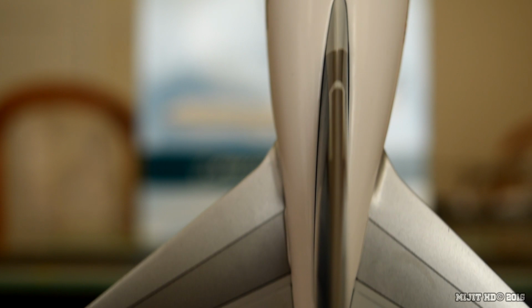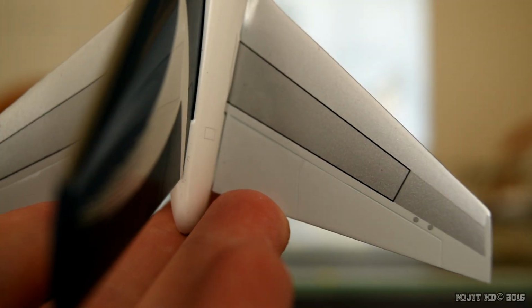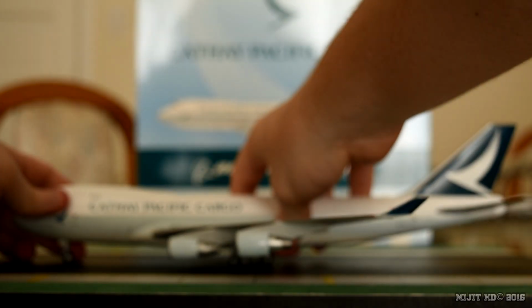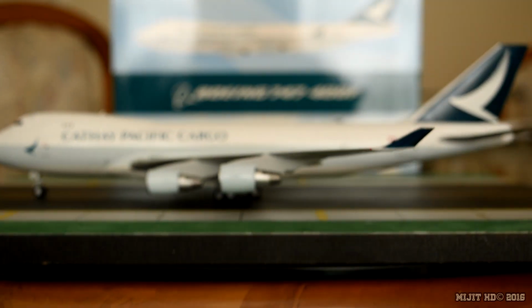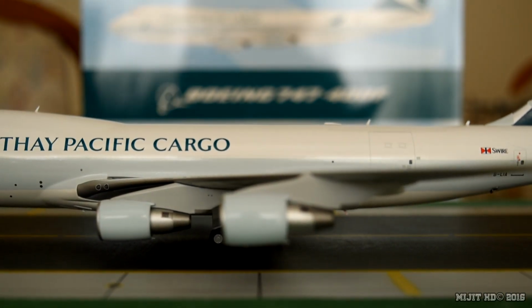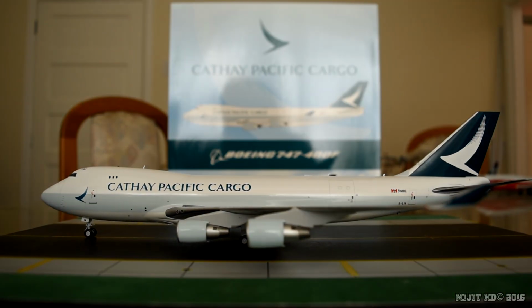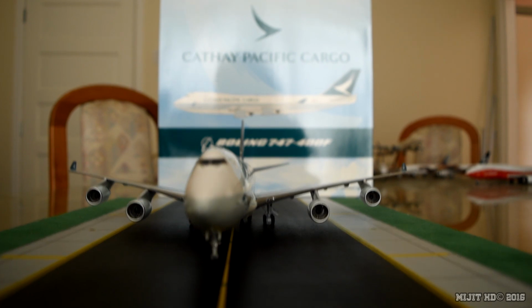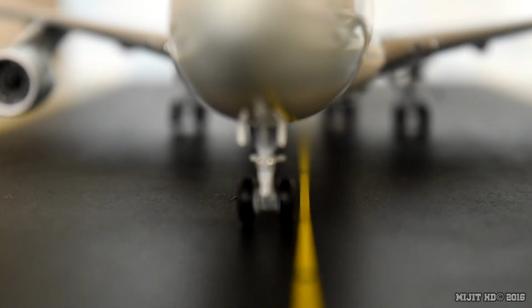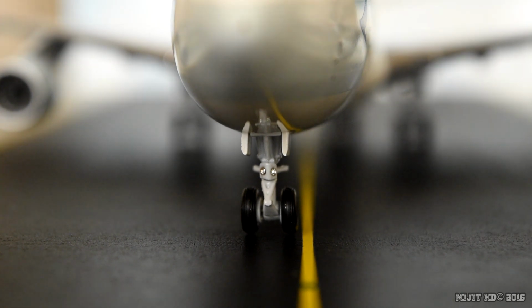Okay, with the SATCOM, another antenna, one more antenna, and on the horizontal stabilizers, two grey dots on each one, which are the logo lights that light up the tail at night time. Alright, forgot to mention that right here we have landing lights on the nose gear.